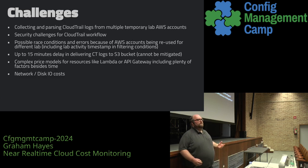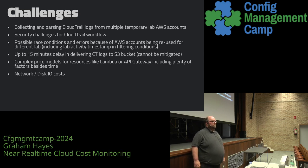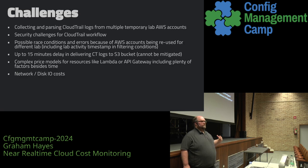Pricing models for some of the more complex serverless tooling get very difficult, especially things like Lambdas and API Gateway. Not all of those metrics are emitted into CloudTrail or somewhere we can get to, to try and work out the cost model without having to write some very significant custom code. And a lot of the consumable metrics, things like how much network you're using, or if you're being overcharged for extra disk I/O, are hard to pull out.